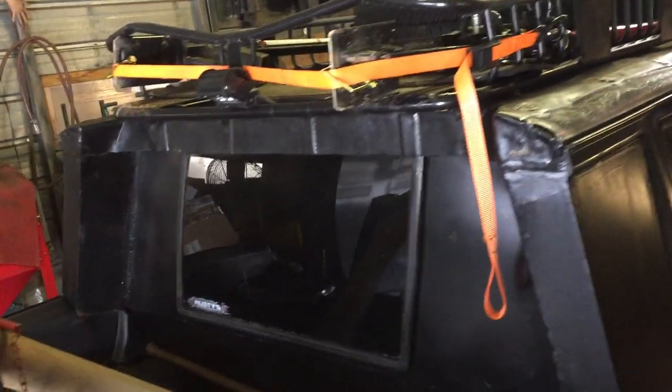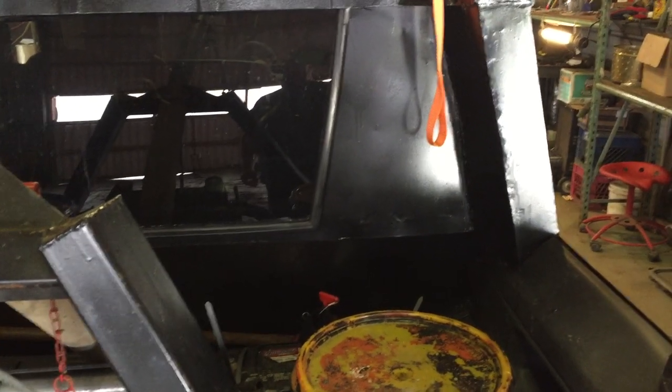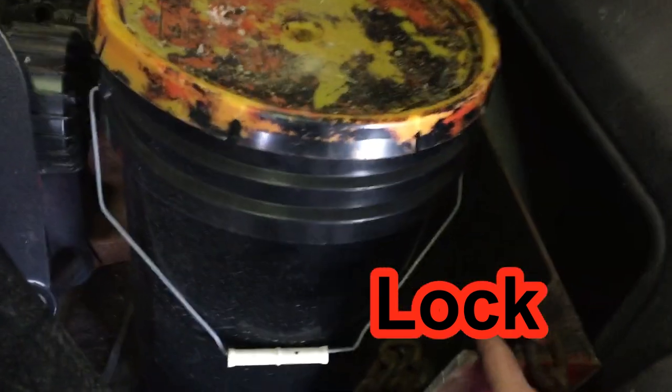As far as keeping the Jeep stationary, we have the factory emergency brake. We also put in a hydraulic brake and these little guys here, which are Scotch blocks. I wanted to touch on Scotch blocks because I noticed on Facebook there's a lot of guys who don't really understand what they're for.